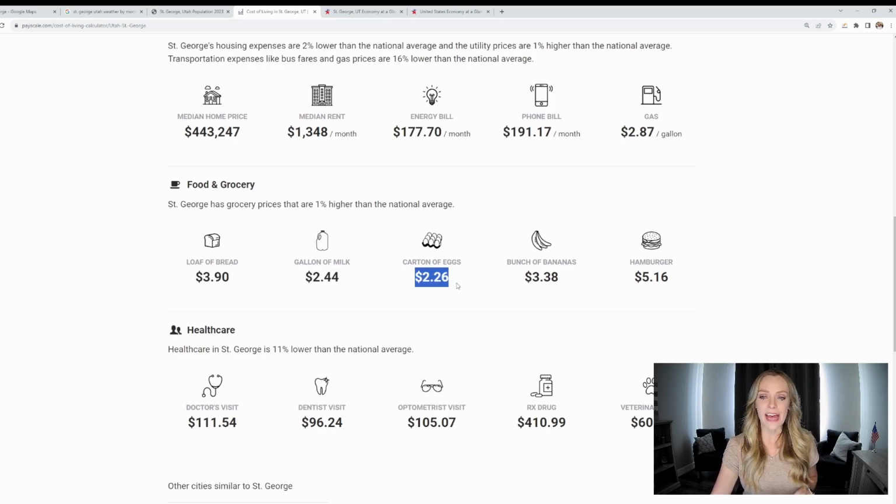Carton of eggs, that has gone up slightly just with the egg shortage that we had for a while, but it is coming back down and getting right to those levels. Bunch of bananas, that looks pretty accurate at $3.38. I don't know who goes out and orders just a hamburger. I need the whole meal. But if you're going to order just the hamburger, expect about $5.16.